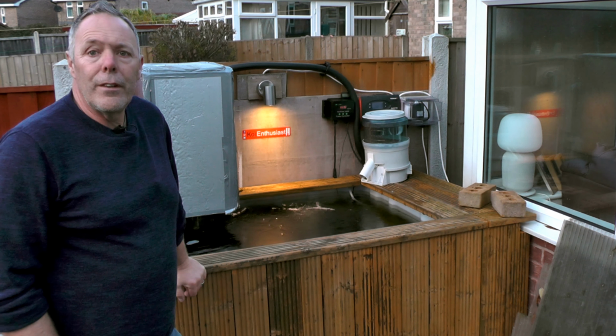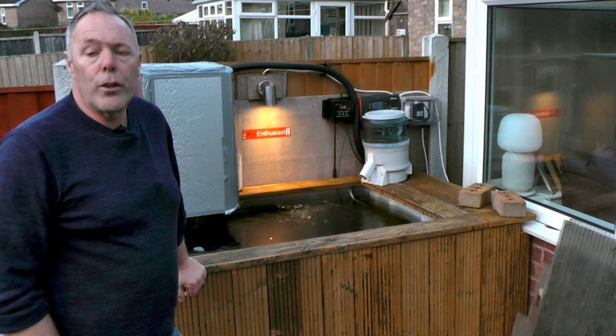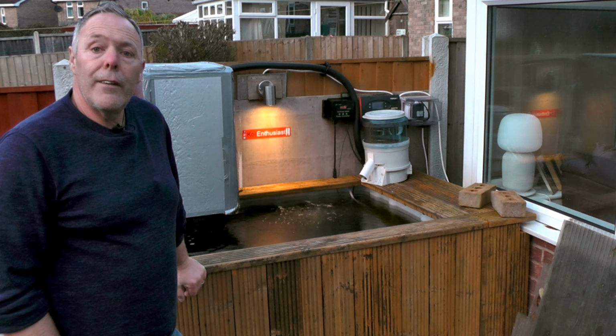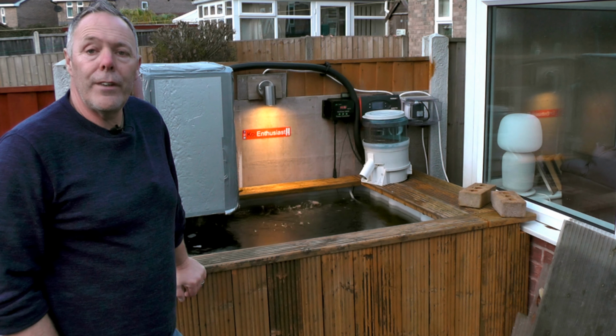Today I'm going to focus on the fish that I've not seen for a week and a half, due to the covers and due to being away for a few days. First thing I did when I got back was to lift the covers and check on the fish. I've chucked the camera in as well, to have a look at them close up and see how they've fared.